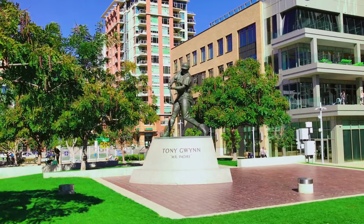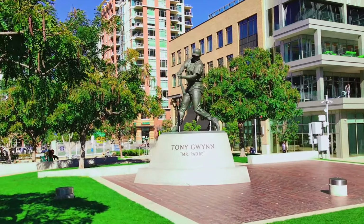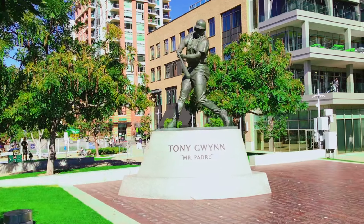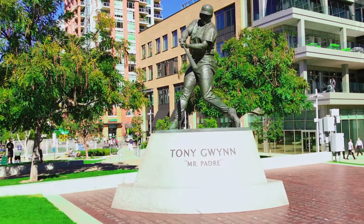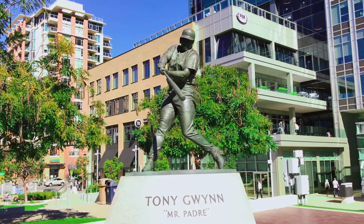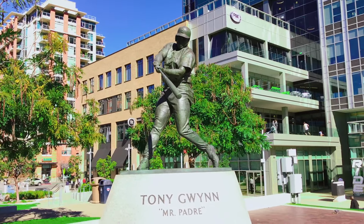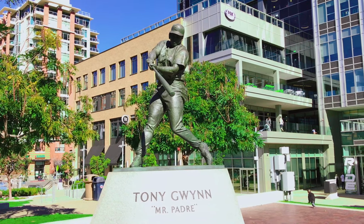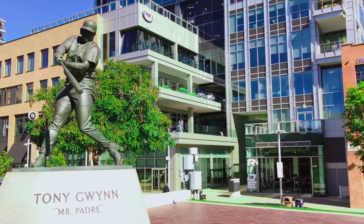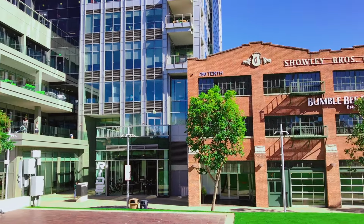Guys, if you are curious, we are in East Village here in San Diego. One word, millennials. Look, oh, this is actually a pretty cool statue. Okay, so I'm gonna pan around and I think that's gonna be it for this area here.